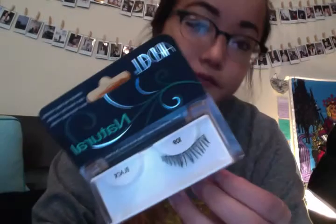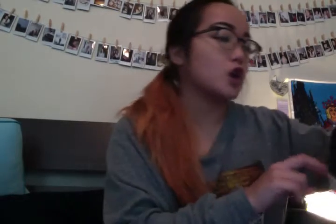The next is this Ardell Natural, which I love, in 109. These are also my favorite. These I'm throwing away because I think I tried to wear them once and they looked like a doll. They didn't look real. They were too long for my eye and I didn't feel like cutting them, and it was just a disaster. And these are the New York City NYC ones, which is also a cheap brand.